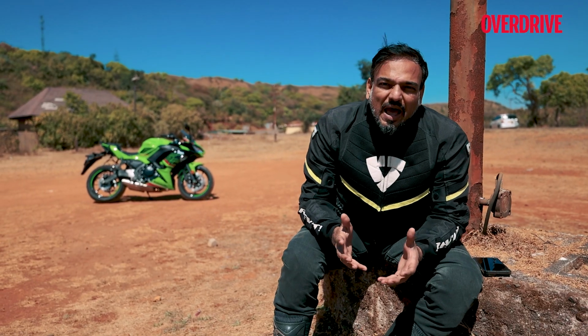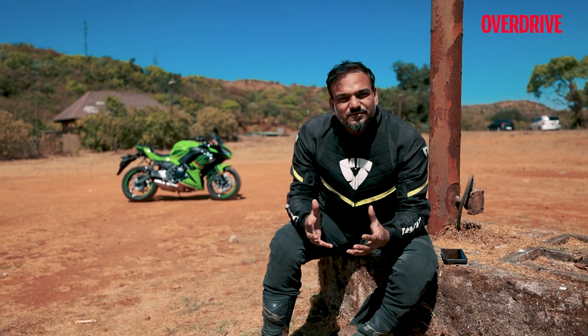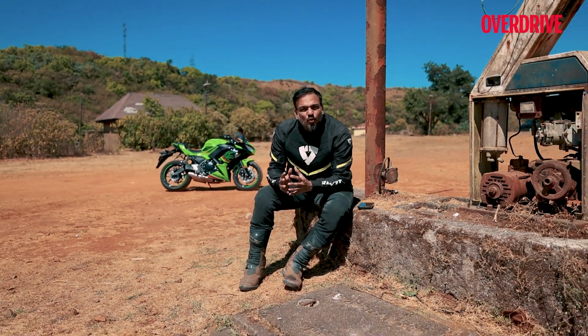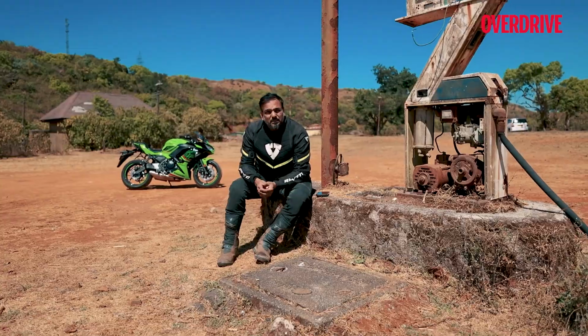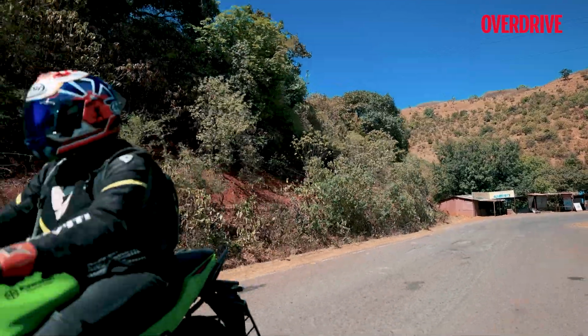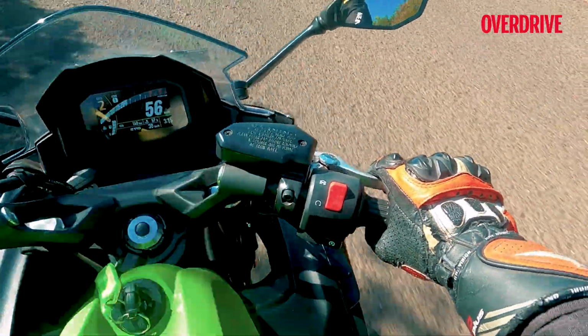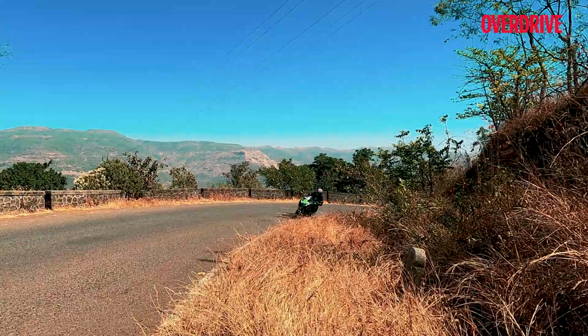I'm really impressed with how the Ninja 650 has shaped up after all these years. I think it's the perfect package for anyone who wants to upgrade to their first big bike. At the same time, that engine has enough poke, there's enough confidence in those riding dynamics to even keep seasoned riders from growing out of it.